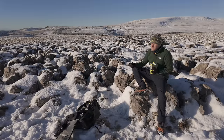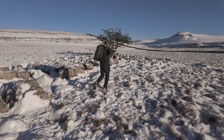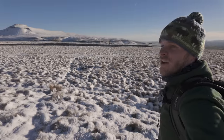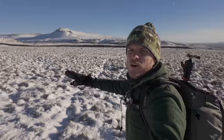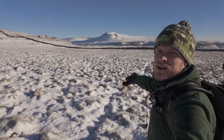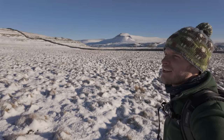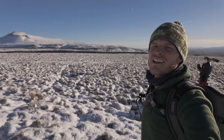So I'm going to head down just on the other side of this dry stone wall here to investigate this other tree to see how it frames up with Ingleborough in the background. If I get anything decent, I'll pop it up on the screen and show it to you. And then I want to move on in this direction, parallel with the dry stone wall, because I know it's wonderful up there and I'm excited to get up there in these conditions. And of course, I've got a couple more tips that I'd like to share with you.